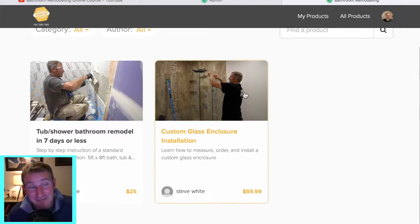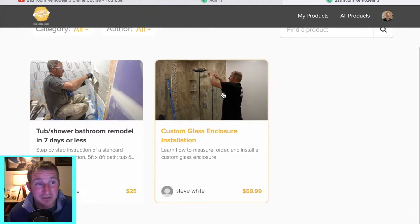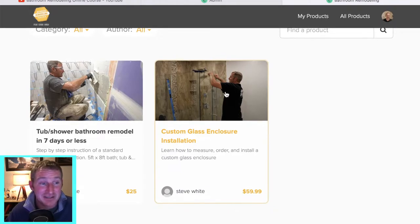So I feel if you're good at tile work, you should be able to order your own glass and install your own glass. And I go over a lot of tips from my experience of installing them. And I also have a lot of templates in there that you can easily print out and mark your measurements, because it's really important to get communication with your glass company, because you're going to have to go to a local glass shop to order tempered glass.